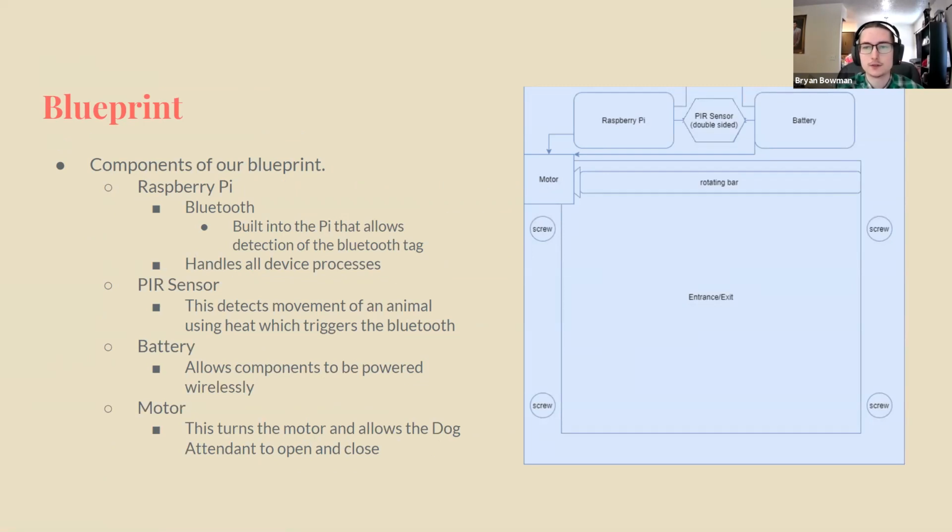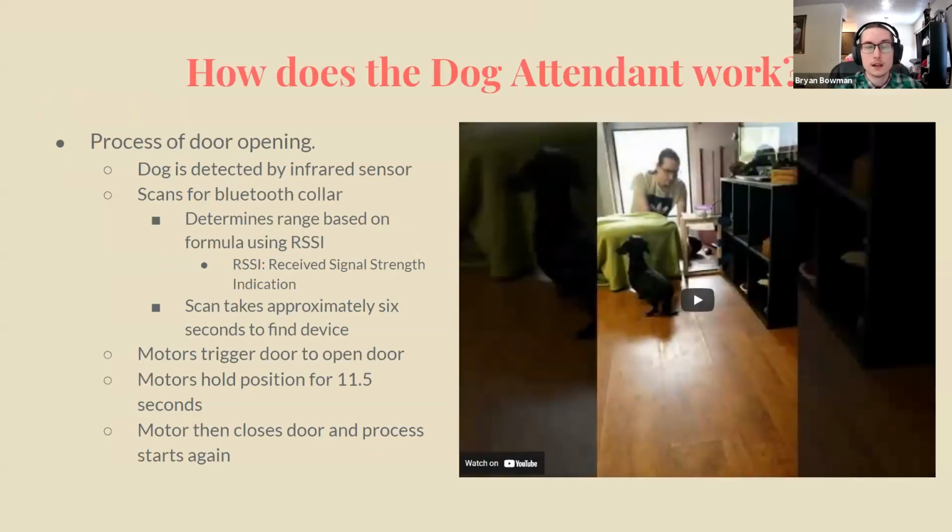But first, let's discuss what it is actually running on. So we start off with our Raspberry Pi that controls all of our Bluetooth and devices. The Bluetooth in the Raspberry Pi is built in, and we're using Bluetooth Low Energy that we'll discuss later. And the devices that the Raspberry Pi uses are the PIR sensor that uses body heat of animals and people to move the door and scan for the Bluetooth, as well as a battery that's powering the device so that the door can open and close without many wires, and a motor to open the door so that your dog can enter and leave.